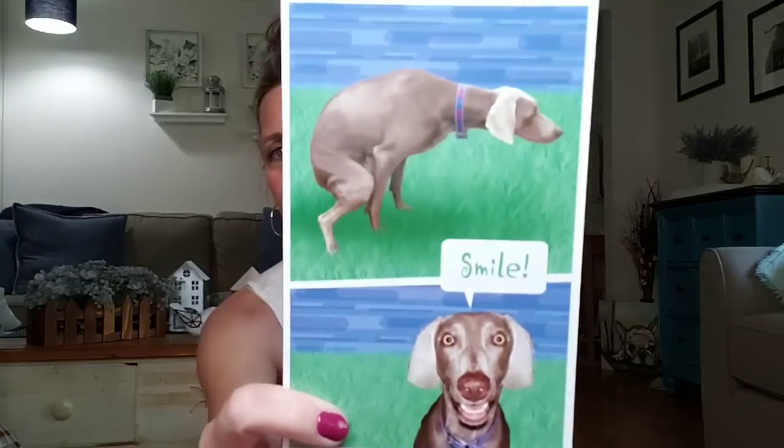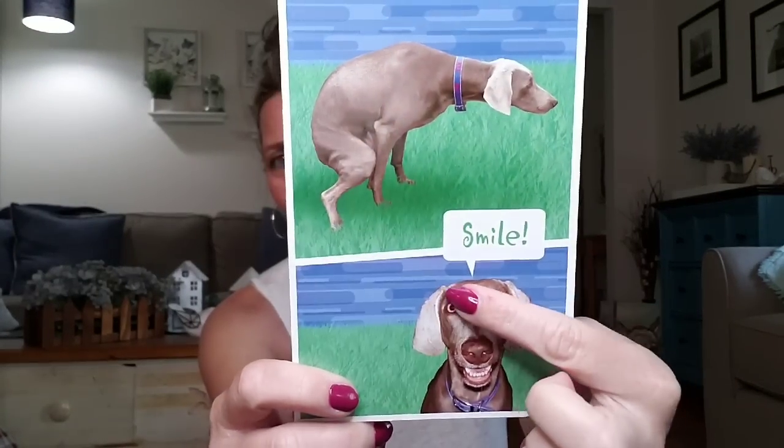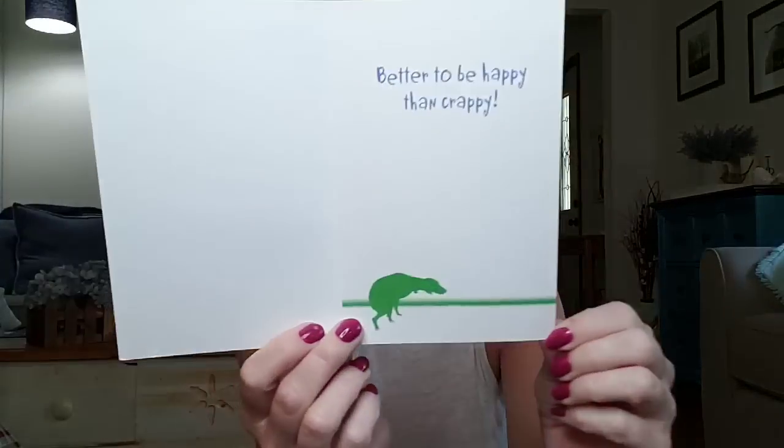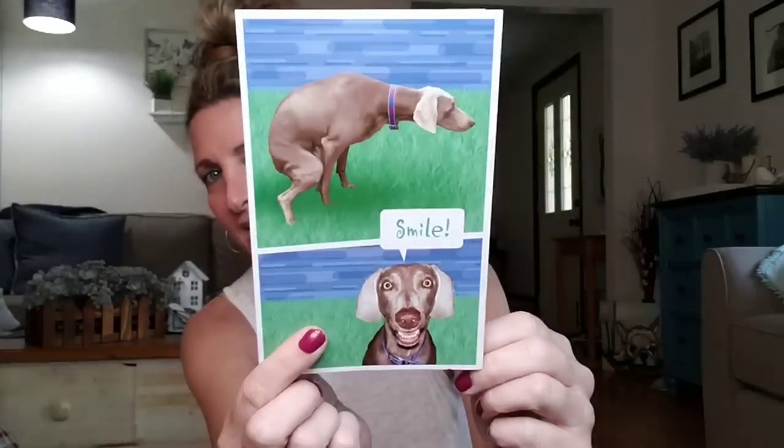I bought this card. All their cards are 10 cents. Oh, my hair just has a mind of its own today. But I had to get this card. It had me at smile. But inside it says, better to be happy than crappy. Oh, I just got a kick out of that.